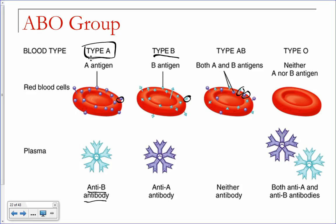Whereas type A can receive blood from a type A person or an O person, but not AB, right? Because it has anti-B antibodies and so it would attack the AB. Does that make sense? So that's what it looks like. It's kind of cool, huh?